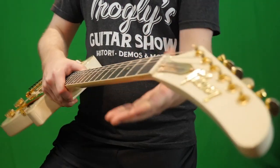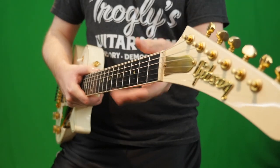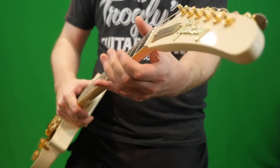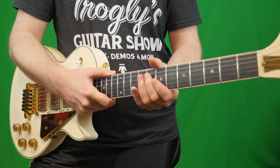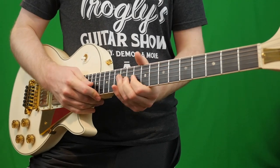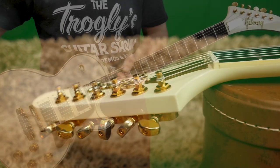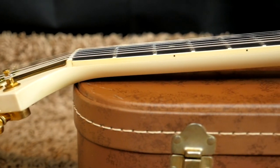So it starts off kind of like that medium 60s profile right here, but it's nice and rounded at the same time, meaning the neck shape itself is rounded, not necessarily chunky. But it's kind of like those 65 Melody Makers, how I tell you that they get fatter up here. It fills out so much. It's just such a fantastic neck profile. Honestly, it's unlike any other neck profile I've had from this particular time period.